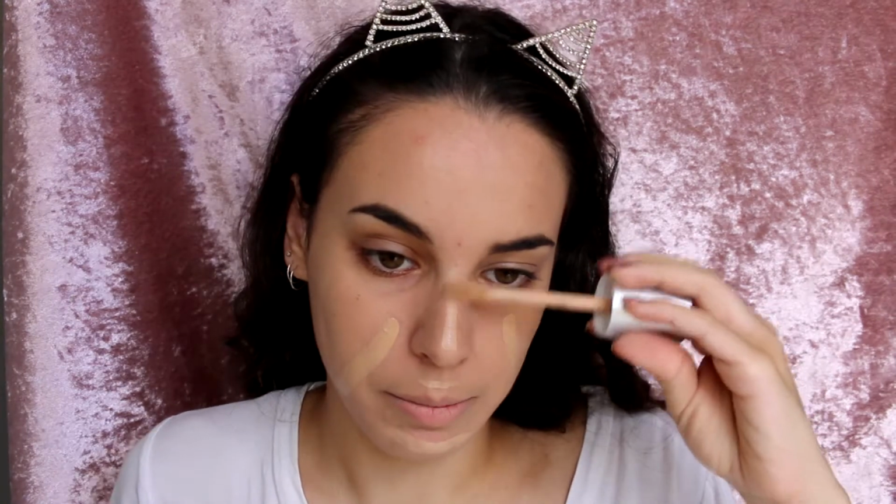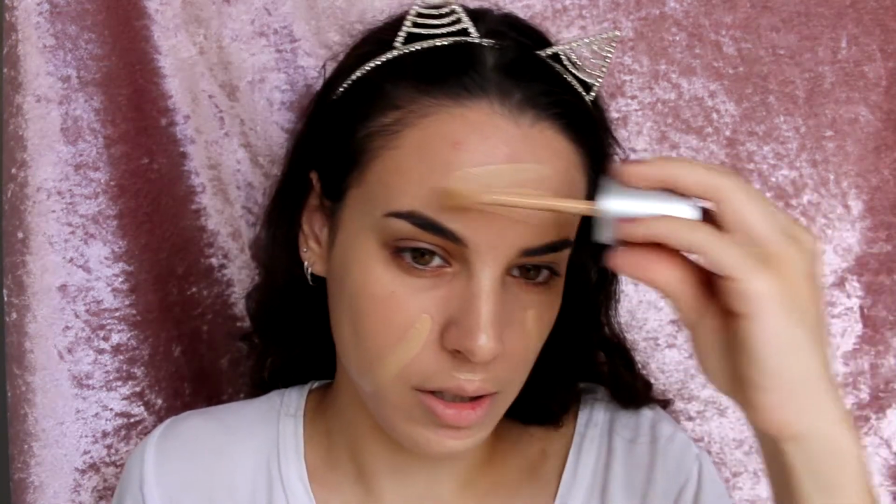So pretty much in the same spot. I feel like with this applicator as well, you're going to be using less foundation than when you pump it onto your hand or tip it out. I feel like you're going to save a lot of product.